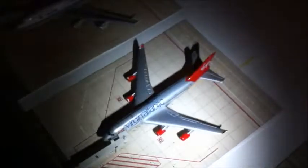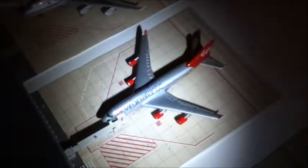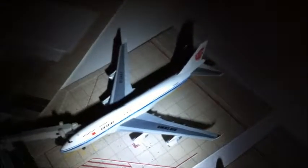Right here you have a Qatar A330-300 going out to Doha tomorrow morning at 7:03. And here you have a Virgin Atlantic 744 going out to London Heathrow in like 2 minutes. We'll be pulling out of the gate in like a minute and then we'll be deployed. Right here you have an Air China 744 going out to Beijing at 7 o'clock tomorrow morning. So now we're going to go over to the regional terminal.